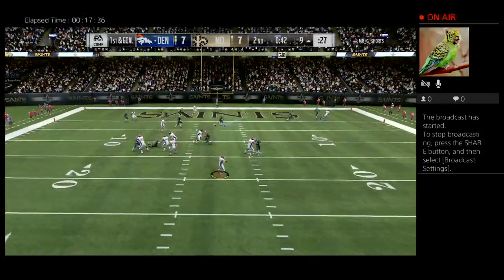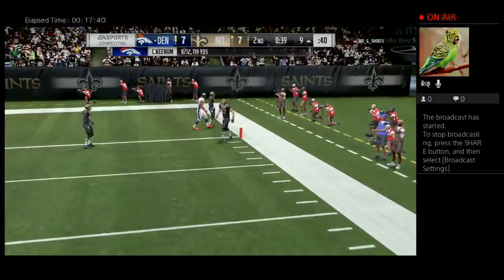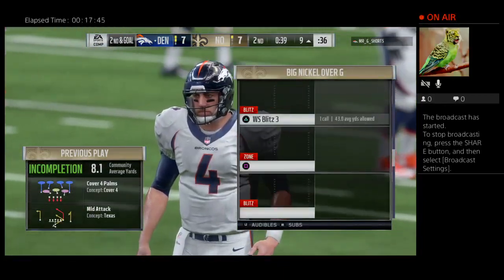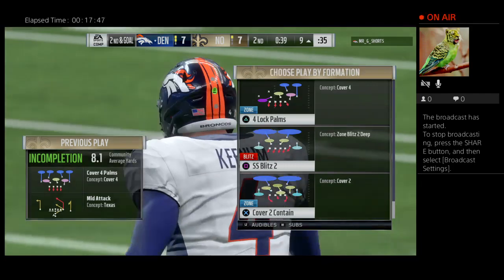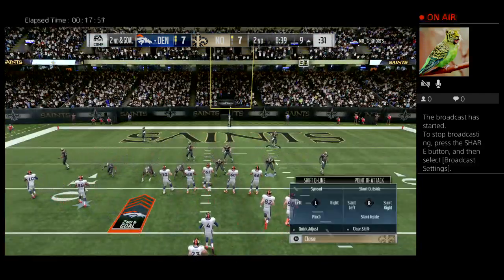Throwing again is Keenum. Eluding the pressure right. And he'll just throw this one over in the way of the security crew. Incomplete here. Well, one thing that I've liked defensively is that they've shown him a lot of different looks here in the first half. They've come after him. They've sat back. I think that's what you need to do to keep an offense guessing.